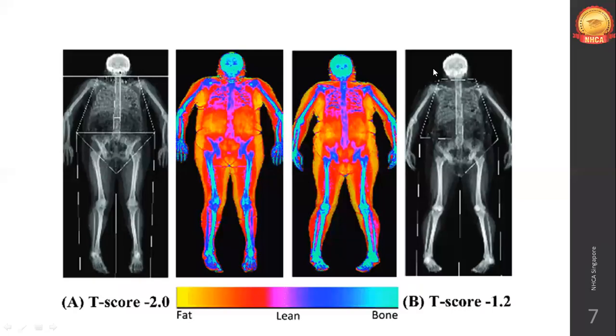So this image is an image of a DEXA scan, okay? Dual energy X-ray absorptiometry. That's the full form of DEXA. As I mentioned earlier, BMI cannot tell you the difference between the fat content in your body and the lean muscle mass you have in your body. BMI cannot tell you that, okay?